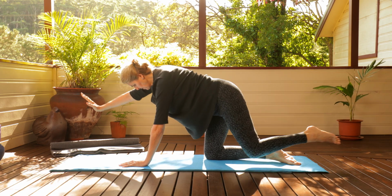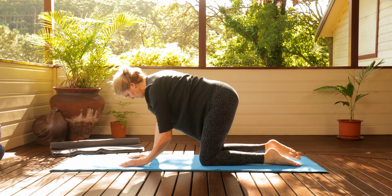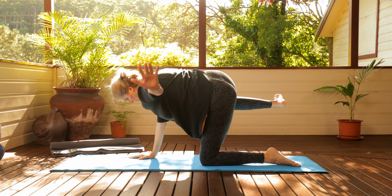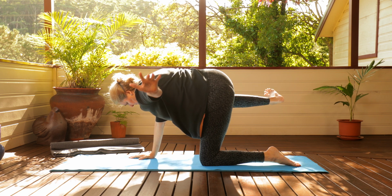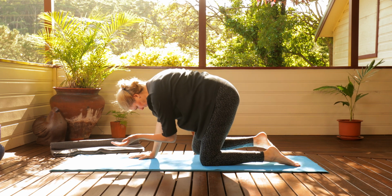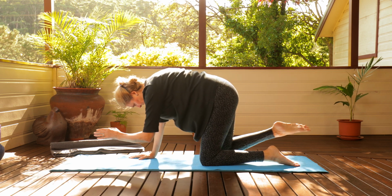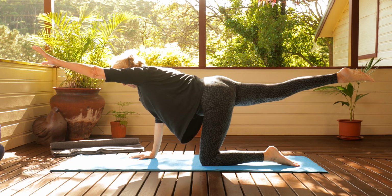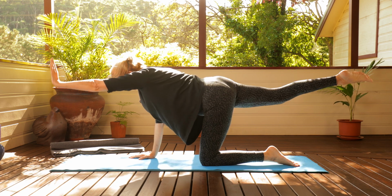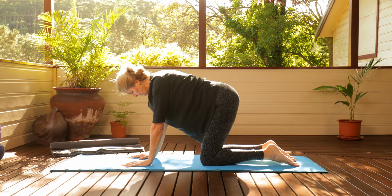Breathe out, knee and hand ground simultaneously. Breathe in, left arm, right knee wide. Breathe out, come to center. Breathe in, open long. Breathing out, ground simultaneously, right and left legs.